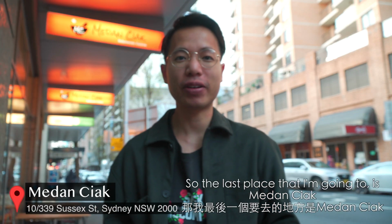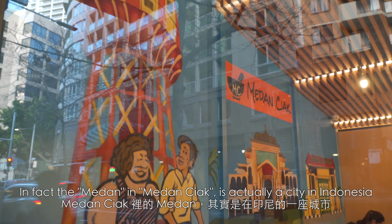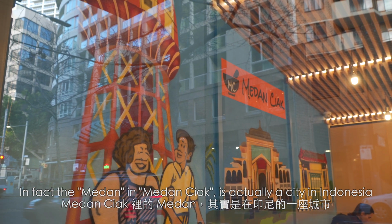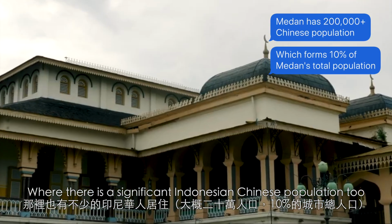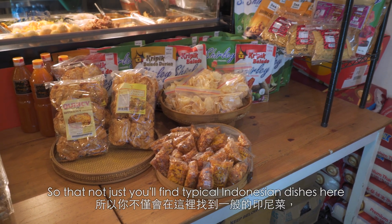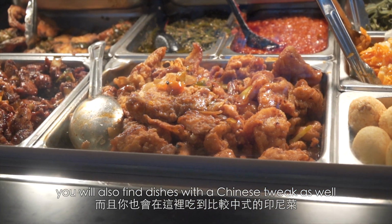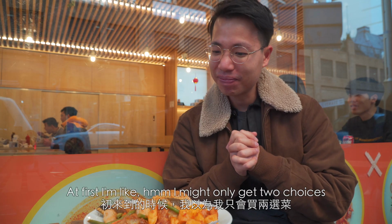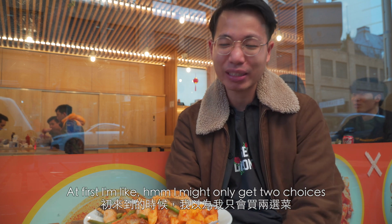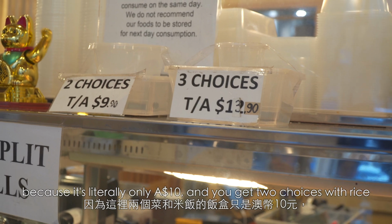So, the last place that I'm going to is Medan Ciak. In fact, the Medan in Medan Ciak is actually a city in Indonesia, where there is a significant Indonesian Chinese population too. So not just typical Indonesian dishes, you will also find dishes with a Chinese tweak as well. At first I thought I might only get 2 choices because it's literally only $10 that you get 2 choices with rice.